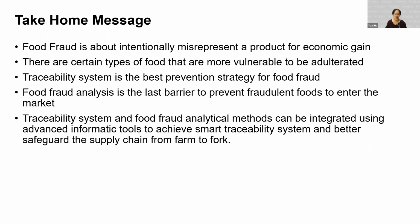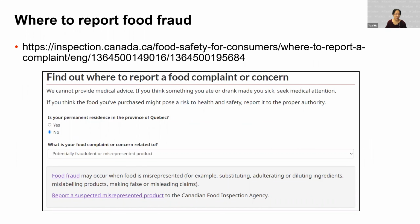Oh, and lastly, I'd like to share this website with you so you know where to report a food fraud when you suspect you have encountered one. If you just search this title here, you will be directed to this website. There is a little questionnaire asking where you are residing. If you're residing in provinces outside of Quebec, then CFIA will be the place to report your complaint about suspected cases. In Quebec, I believe it's the Ministry of Agriculture, that department in Quebec is dealing with food fraud complaints.